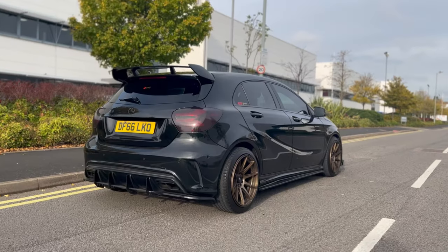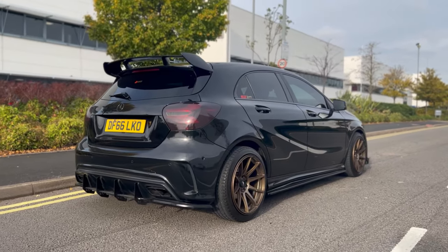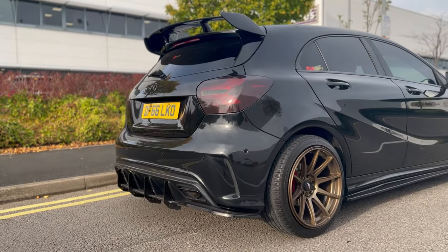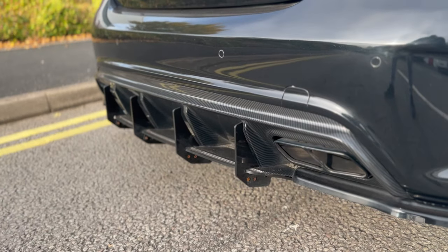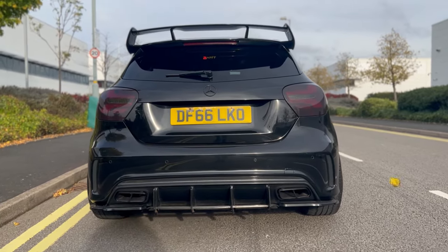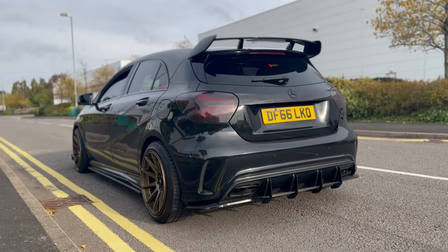F1 flipping brake light. No stopping. So this is how the back end is currently looking. If you haven't seen my last video, check it out. I've got a rear diffuser extension. I'll show you guys a close up now. Here it is. So go check out that video if you haven't already. Let's head down to Unicoat now and get the part fitted.